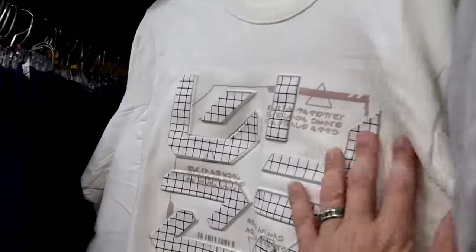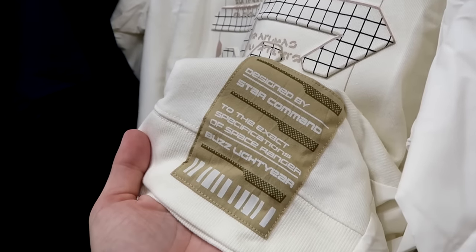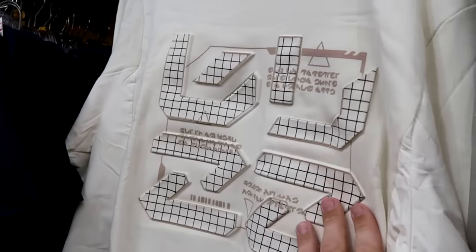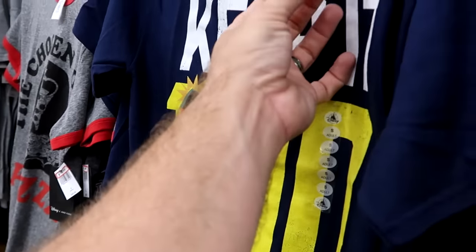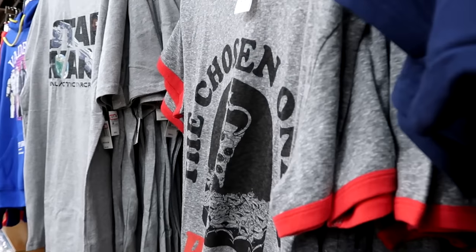And here's a long sleeve shirt. This is super duper soft. It has a patch here at the bottom, designed to the exact specifications of Buzz Lightyear. They are, let's see here, $14.99 from $50. And then over here, they do have a t-shirt with Mr. Incredible. It says keep it 100. Only $10 from $25. They have a lot of really good savings on t-shirts at the outlet.